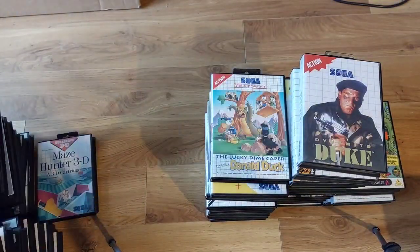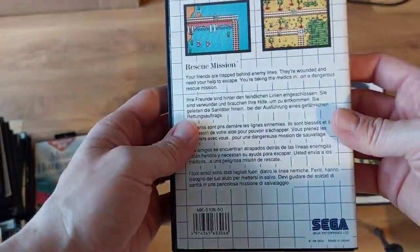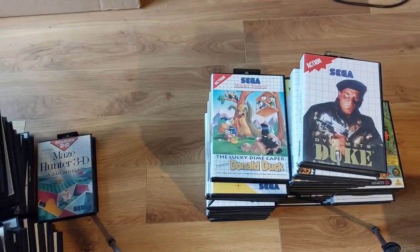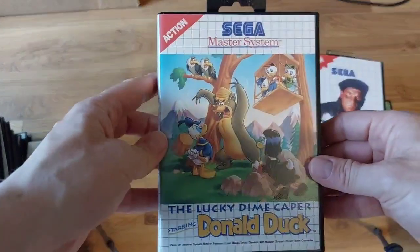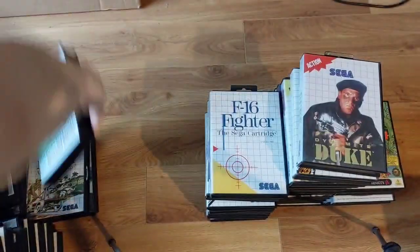Then we have Rescue Mission. Light phaser required. A very unusual game where you're kind of going around a track and have to shoot things. And I like that back in the day, people were quite inventive with these light phaser games. And we have a classic, the Lucky Dime Caper, really good platformer, as most of the Disney games were.